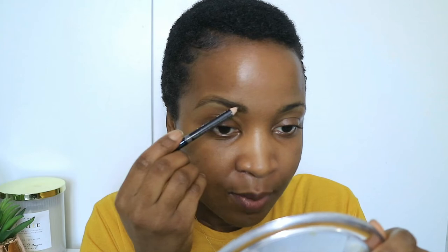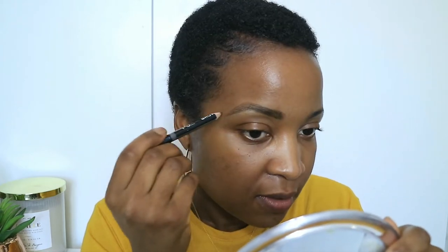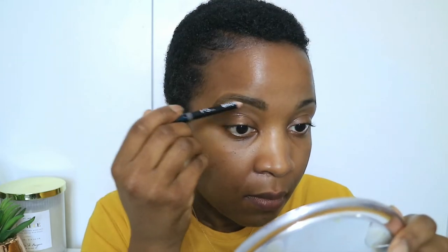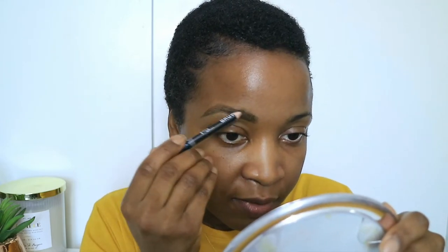I'm trying to do my bad brow first. And I feel like everyone has a good brow and a bad brow. This is my bad brow, and I'm surprised it's going so well. As you can see, I'm not pressing too hard, and I'm just trying to recreate my natural brow shape. RIP natural brows. So this is quite good, actually, if I do say so myself.